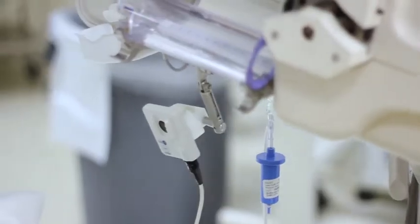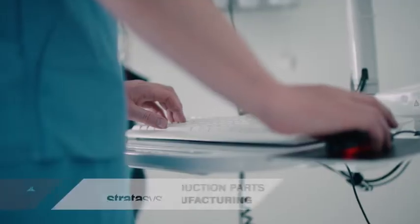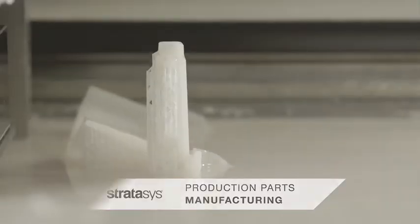Whether the goal is clinical trial evaluation, initial product commercialization, manufacturing low-volume, high-value parts, or products personalized for the patient, Stratasys Solutions makes production more agile and responsive, without the need for expensive secondary tooling.